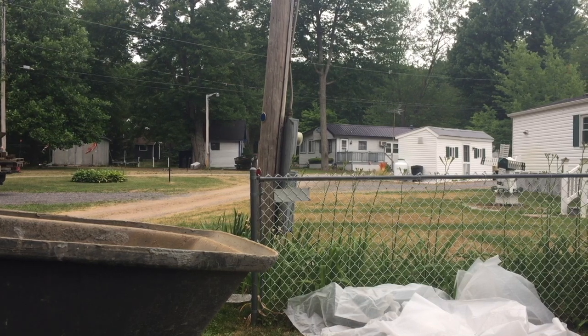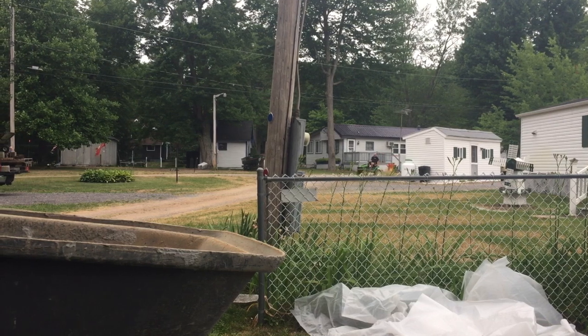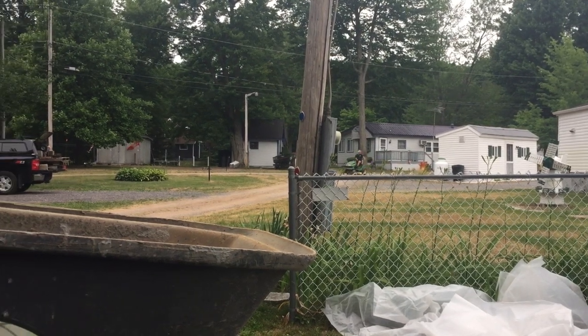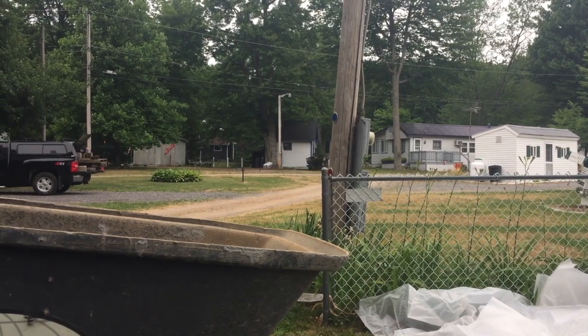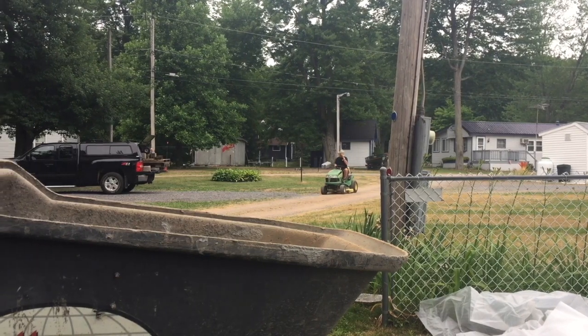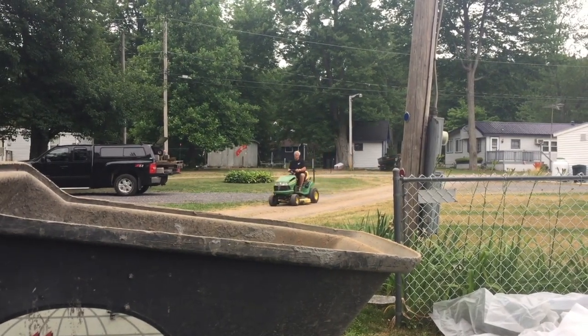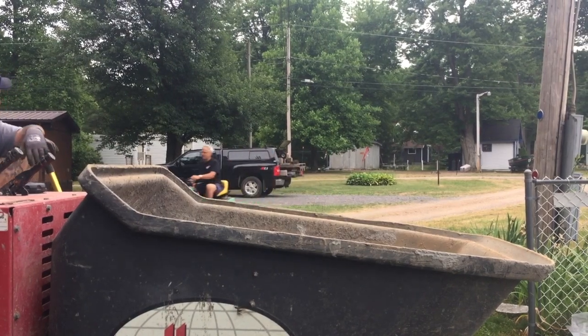Follow the guy on the lawnmower. Get the lawnmower coming in. Here comes the lawnmower. We chased the truck down with the lawnmower. Here it comes. Yeah, we found the truck with the lawnmower guy. Here he comes. That's how you chase the cement truck down right there.